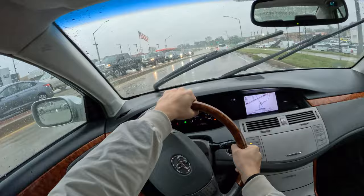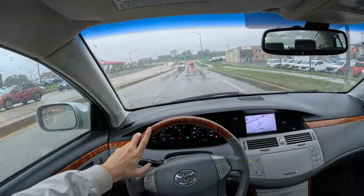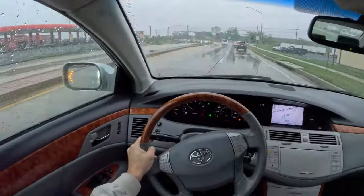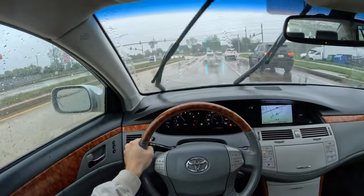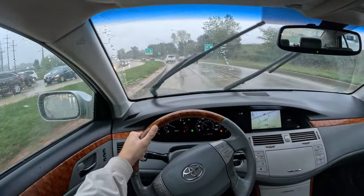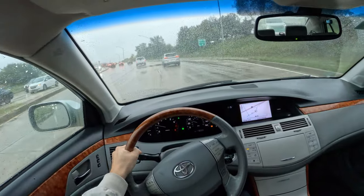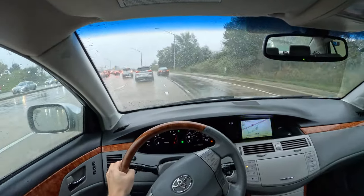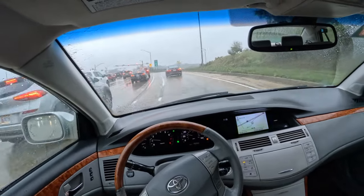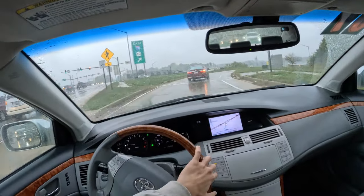The steering wheel is very thin. It's like super duper thin, but I do like the wood touch here. The wood feels nice. We got some good torque from the V6. The transmission is butter smooth. The shifts are very, very nice. These engines usually run forever. They're very reliable.